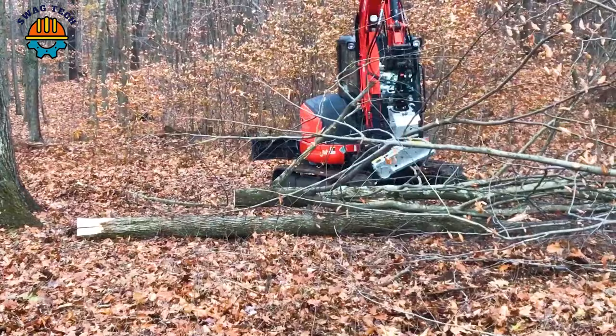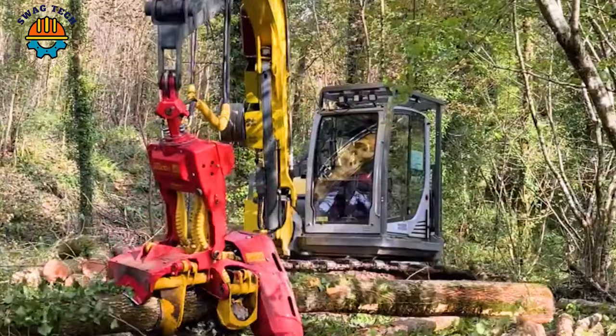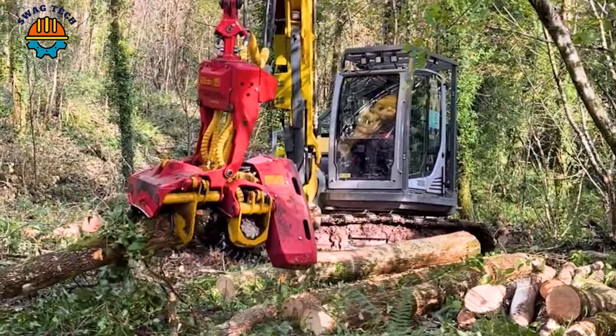The Wacker Neuson ET90 excavator is like a real conqueror of trees. Powered by advanced technology, equipped with a Conrad Woody 42, this machine easily cuts through the thickest tree trunks, demonstrating a combination of power and precision.